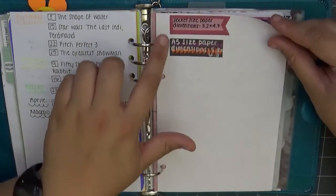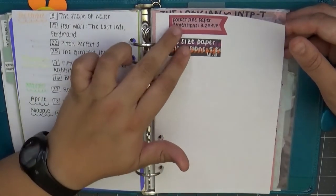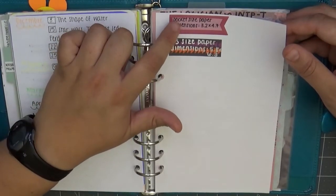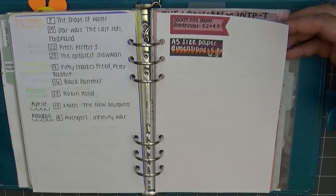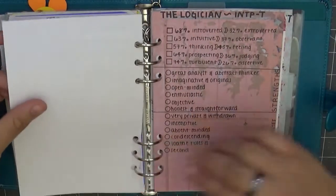Just have the paper sizes for pocket size and A5. I don't really follow these anymore because I find that doing 3.5 by 5 note cards works for pocket. And then for A5, I just do 5.5 by 8.5, 8.5 by 5.5, whatever. But, you know, it's just pretty simple.